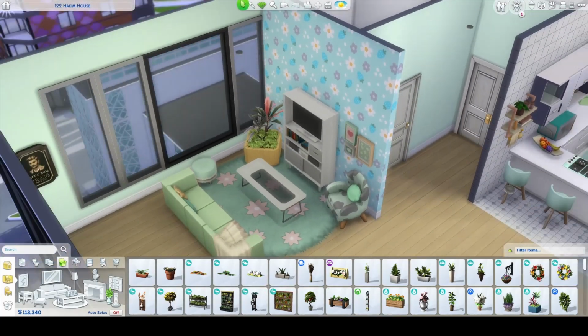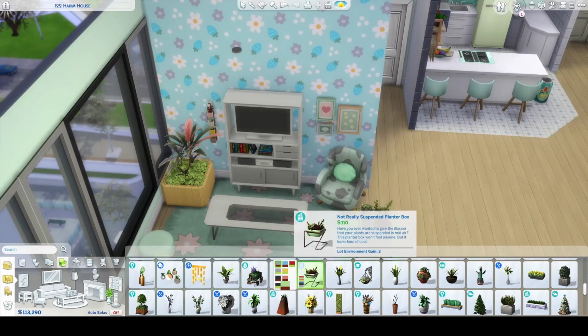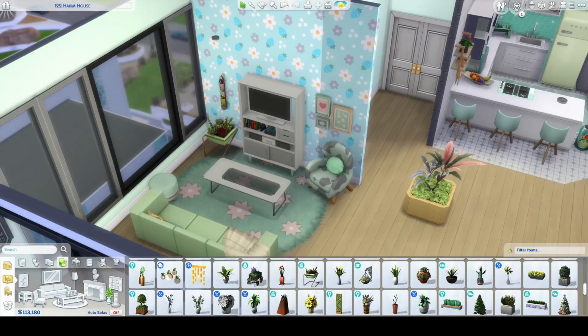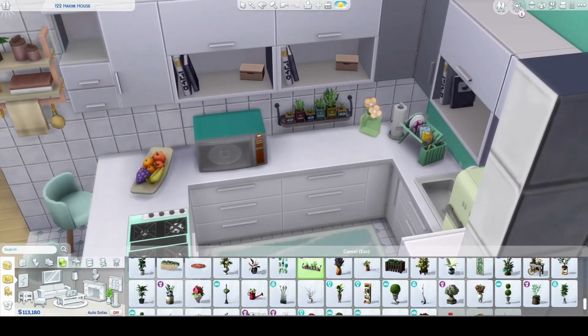I also really wanted to put this plant here, but something just didn't add up. I think it was the yellow color or how big the plant was, and I just ended up choosing this other like succulent planter instead.